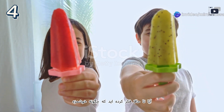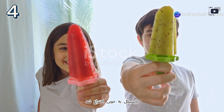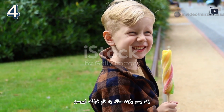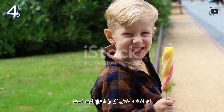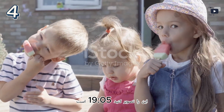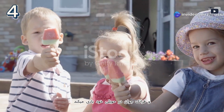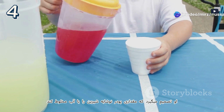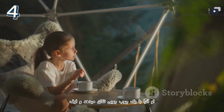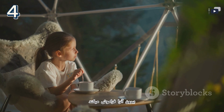Have you ever wondered how the delicious Popsicle was invented? Well, buckle up because this story is about an 11-year-old boy named Frank Epperson who invented it completely by accident. Picture this. It's 1905, and young Frank is playing around in his backyard. One chilly night, he decides to mix some sugary soda powder with water. He stirs it up with a wooden stick and, oops, forgets it outside.